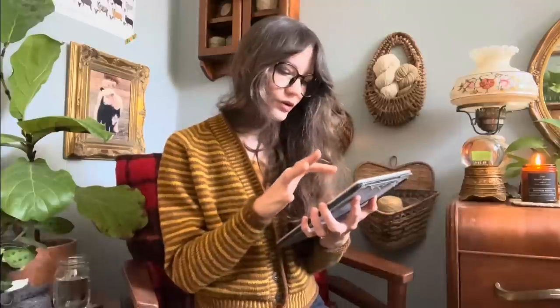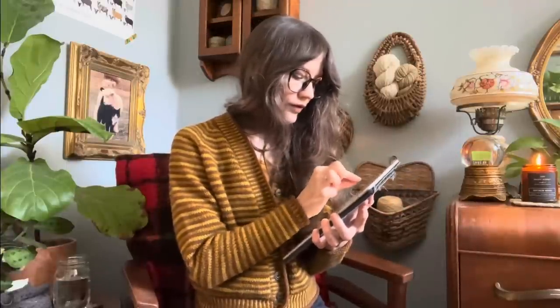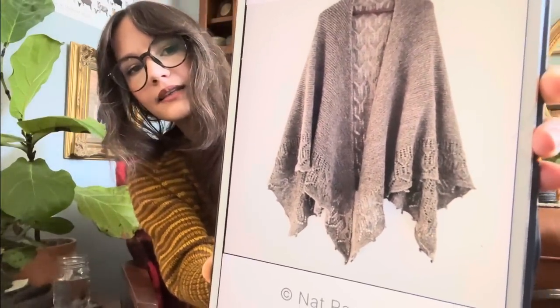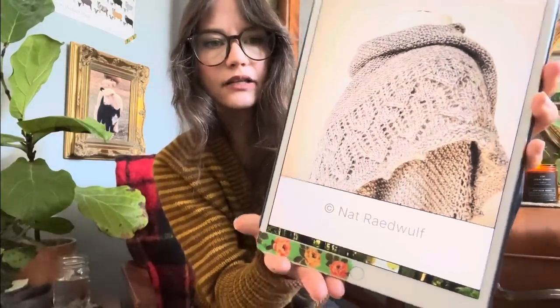Oh, this is a gorgeous shawl pattern. It's called the Hen Wife by Wolf and Fawn Knits. I love that it's very, very stockinette-y, but also tons of lace. Tons of lace. Lots of stockinette. That could be a really fun knit. It looks like the border has a really pretty lace detail to it. I like that. And I like the rustic yarn.